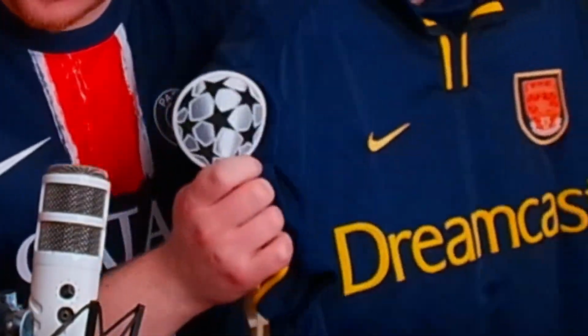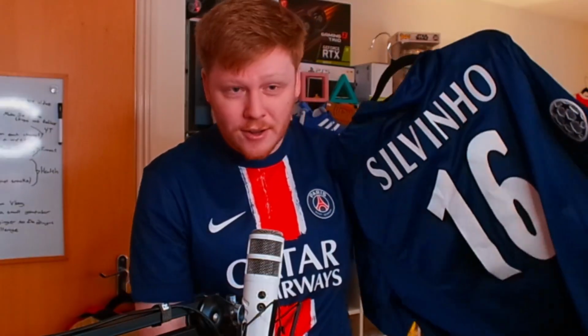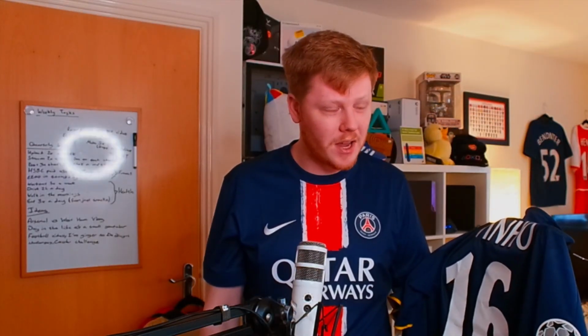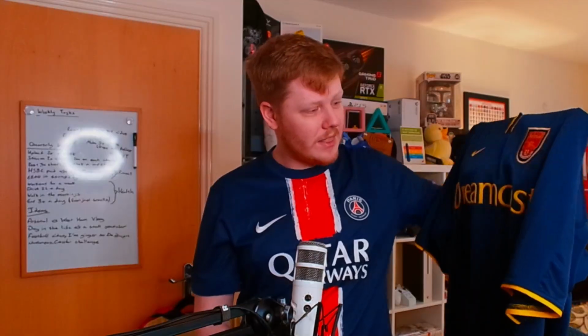And then this is the most expensive Arsenal kit in my collection. The third kit for 2000 to 2002 that I'm pretty sure we only ever used in Europe from my research online. And it's got the OG Champs patch with Silvinho on the back. So it's name and numbered as well. I won't say exactly how much I paid for it, but it's floating around £500. And this has also got a really cool 3D effect on the Dreamcast.